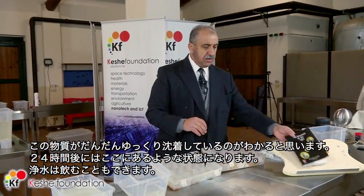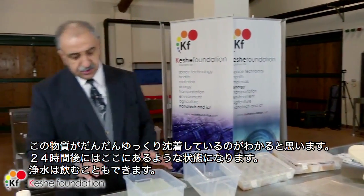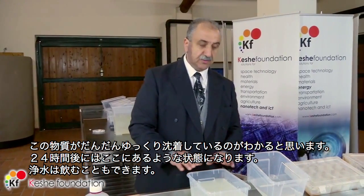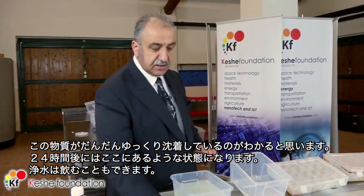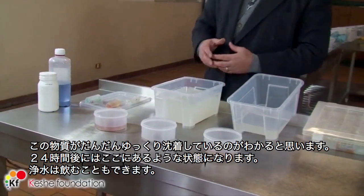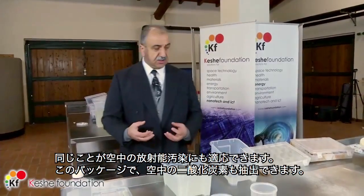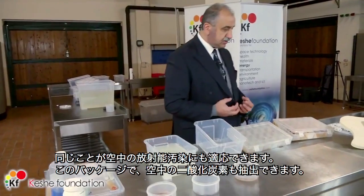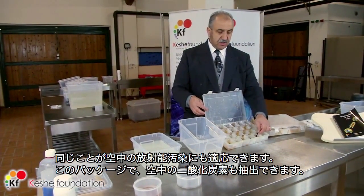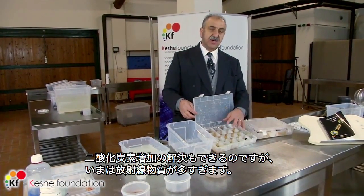So now you have seen how simply, as you can see, this material is settling very, very slowly. By the time in 24 hours, it'll be totally exactly like these materials here. Clean water, you can literally drink this. The same material can be used for decontamination of the radioactive material in the air. In this package, we extract CO2.